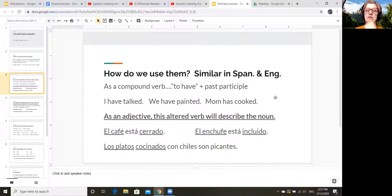And the way we use them is pretty similar in Spanish and in English, or the reasons that we use them. As a compound verb, we use it with to have plus a past participle. Like, I have talked, we have painted, mom has cooked. Okay, those are compound tenses. As an adjective, and this is underlined because this is how we're going to look at it tonight, this altered verb will describe the noun.